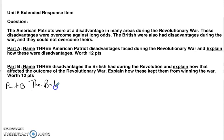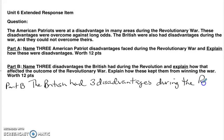The British had 3 disadvantages during the Revolutionary War. And once again, we'll start by doing number 1. The fact that the colonists were fighting on their own land. They knew all the ambush spots. They knew the quickest ways to escape. And the British did not know the land, so it gave the colonists a distinct advantage and the British the disadvantage.